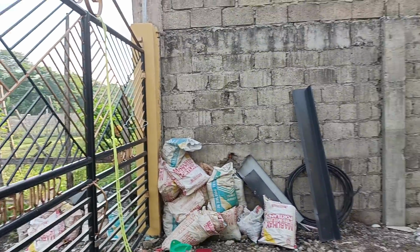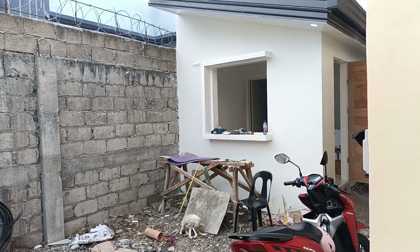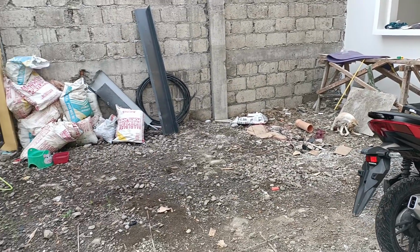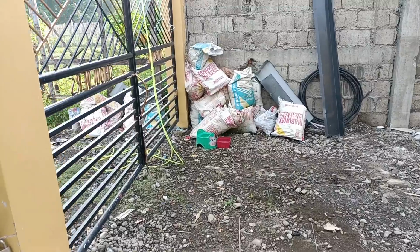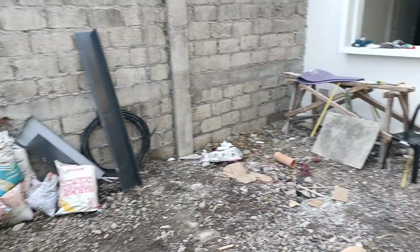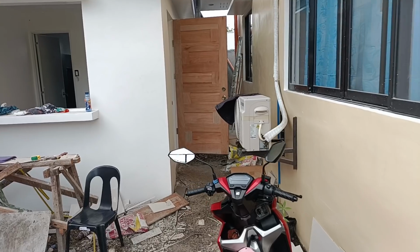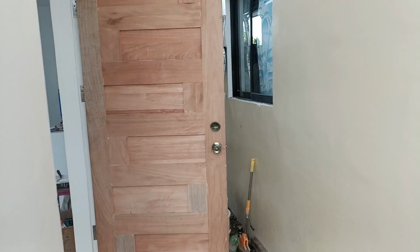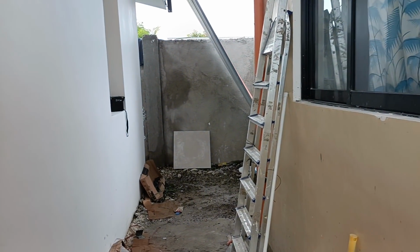Now, I wanted to show you something with how much space we've got out here. And once all this gets cleaned up, man, you guys are going to see it's going to be a lot of room. All this is going to be concrete out here. And it's going to be concrete all the way back to the wall.